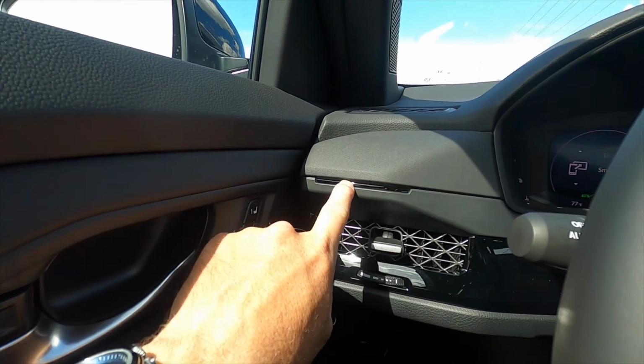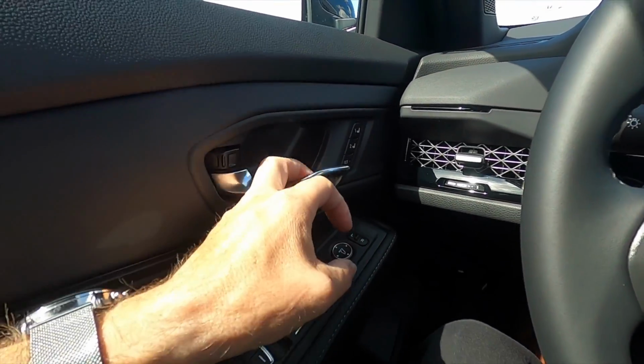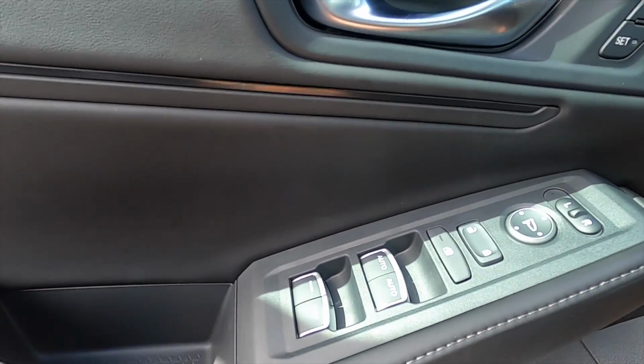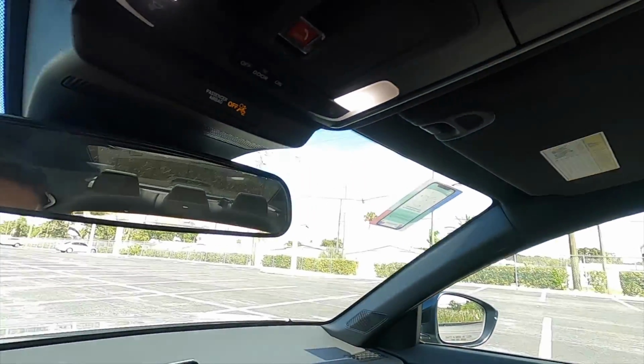I wish that this gloss black would just carry on and tailor around the door handle because it would make it a little bit more sporty because of the Sport L Hybrid trim. But we do get the gloss black element right here. One touch up and down for the front windows, and it's soft to touch everywhere except for here. A medium-sized storage pocket that has a beverage holder carved out, a moonroof, but no auto-dimming rear view mirror.